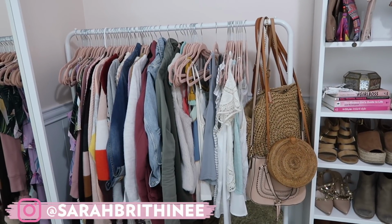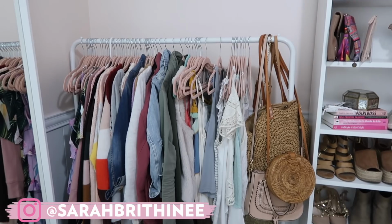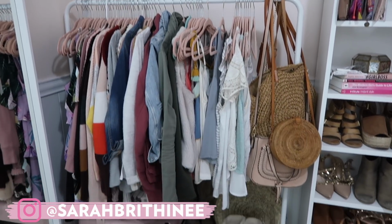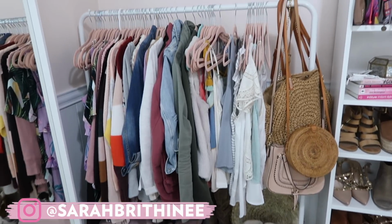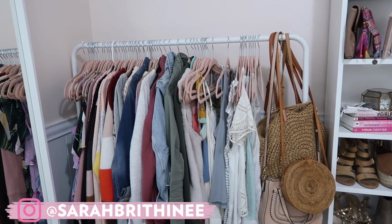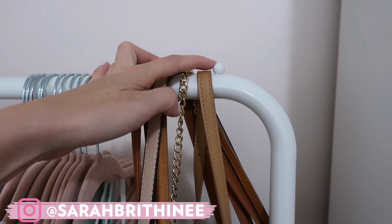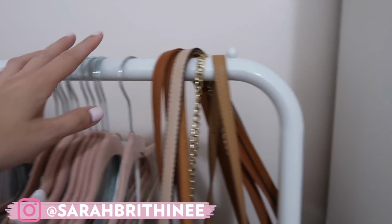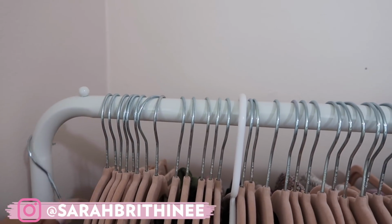Now, I feel like I said when I walk around my house with you guys, that was a lie because we are still in my dressing room. So this is in the corner. It is this clothing rack. And what I love so much about this, there's a couple of things. First, I love the white color, but I also love that it has these little stoppers on it so that the hangers don't go flying off of the edges. Like right here, they can't just fly off.